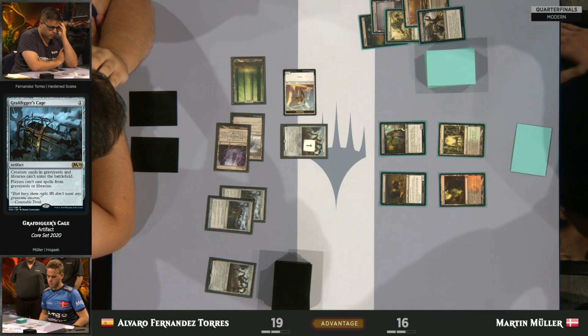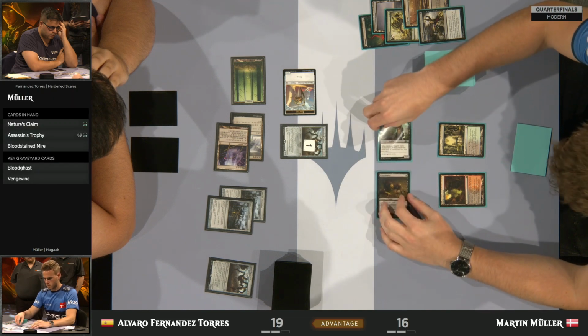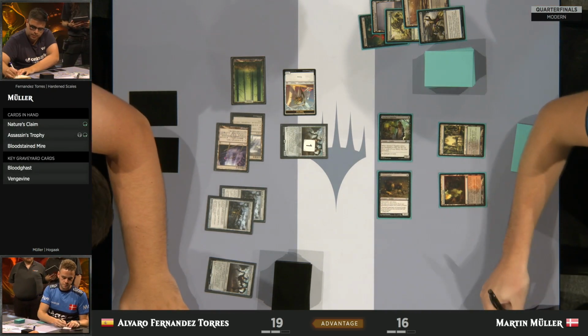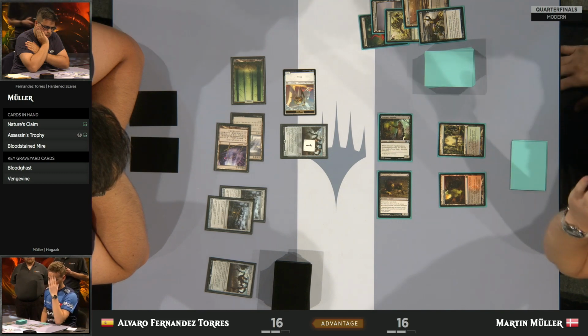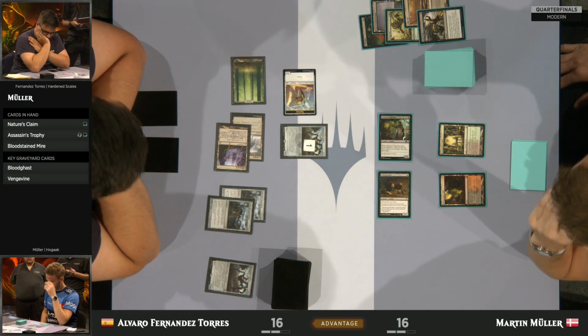By the way, Martin Müller drew a second answer to a Grafdigger's Cage in Nature's Claim, but very importantly, Bloodghast won't be able to come back, simply because the land has to come into play, unless Martin decides to take this one slow: destroy a cage, not play a land drop, destroy a cage on your own turn, which might be the action.